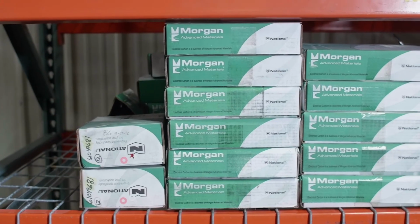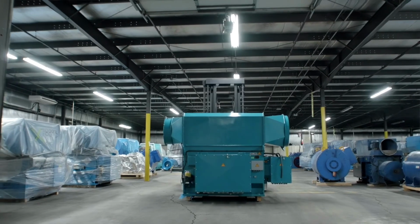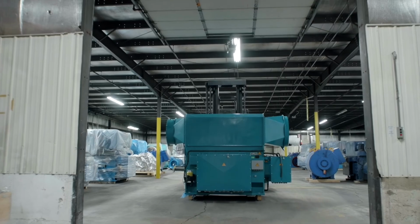When it makes more sense to replace than repair, we have you covered. We have what you need in stock, or we'll find it fast. Like brushes, greases, bearings, and couplers. We stock new and exchange generators to keep you online.